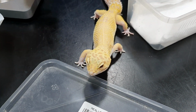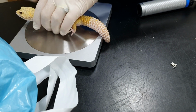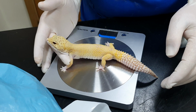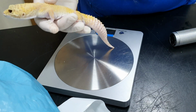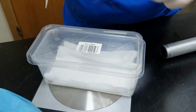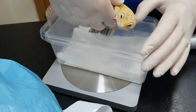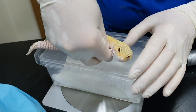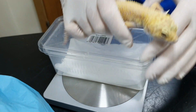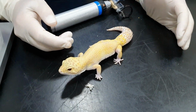There we go. Get all your feet on there. What I might do is get you to sit on top of that and zero it, because otherwise your tail goes off the edge. Pop you briefly on there. You're not going to let go of me now, are you? Yeah, 68 grams, which is fine weight-wise. She's not underweight or particularly overweight. So I think that's fine.